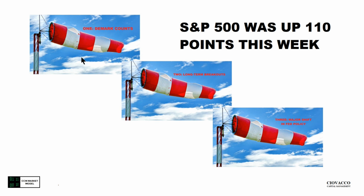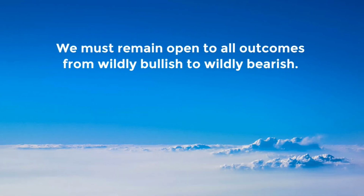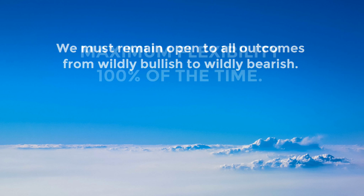And again, 1, 2, and 3, and now 4. Does it align with or contradict the weight of the evidence that we've been covering from a bullish perspective since early April? Nothing really new here. I think the comments from last week still apply. The only difference is most of the charts have resolved themselves in the short run in a bullish manner. That doesn't mean they're going to stay that way. These charts will still be helpful.